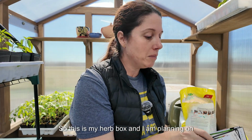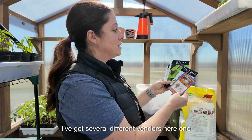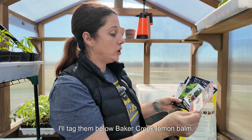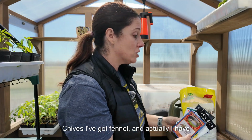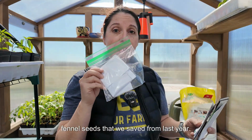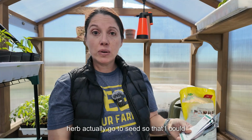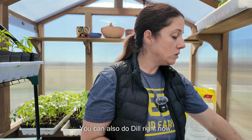So this is my herb box, and I am planning on getting some things started today, like thyme, lemon balm. I've got several different vendors here. One is Wood Prairie Family Farm, which I love. I'll tag them below. Baker Creek, lemon balm, oregano, chives. I've got fennel, and actually I have fennel seeds that we saved from last year, so I've got lots of those. I let that herb actually go to seed so that I could harvest the seeds and use them either in cooking or in the garden. Cilantro, parsley, chamomile, cilantro. You can also do dill right now.